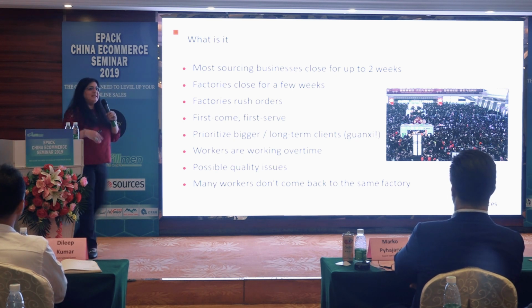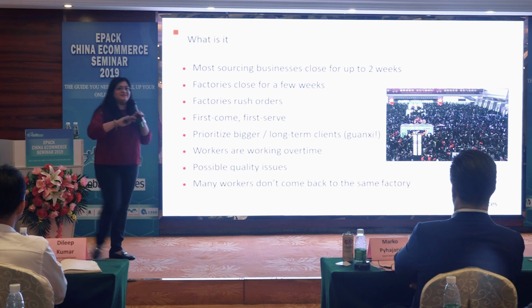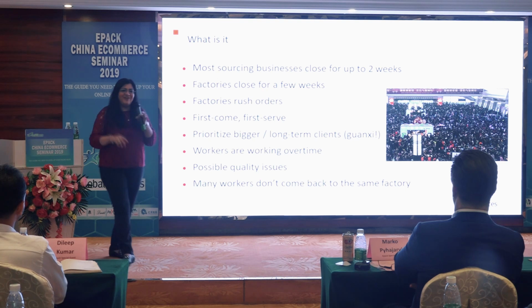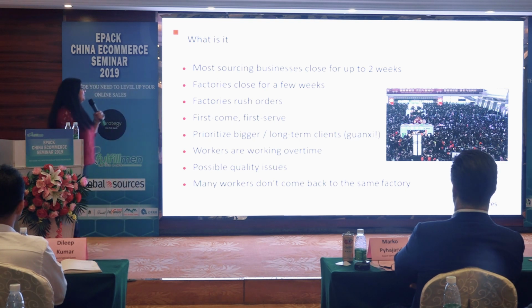But if you're in a city like Shenzhen, then it's really nice because there's no traffic. Most of the people have gone to their provinces, so you have the mall to yourself. So it's pretty cool.